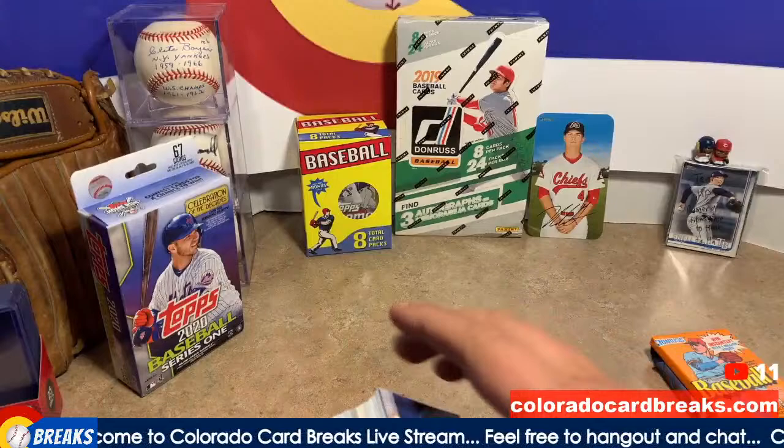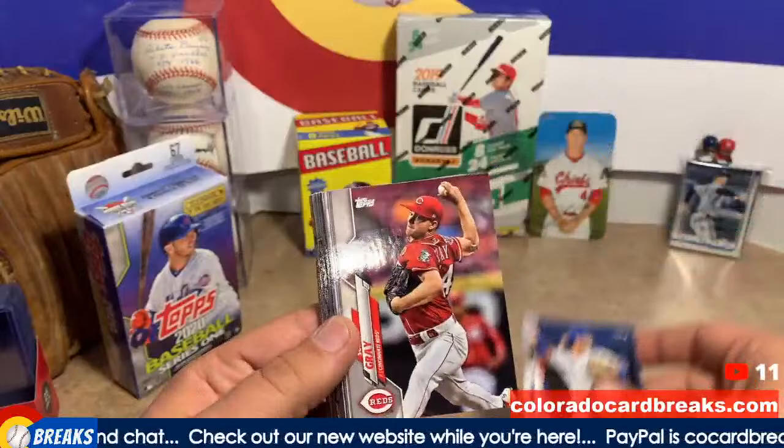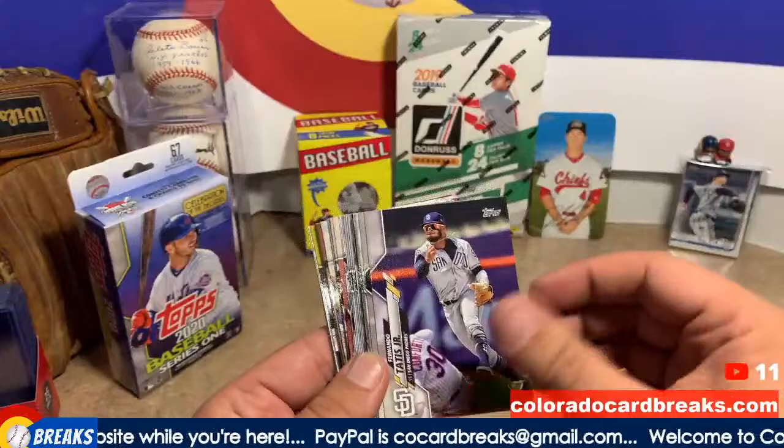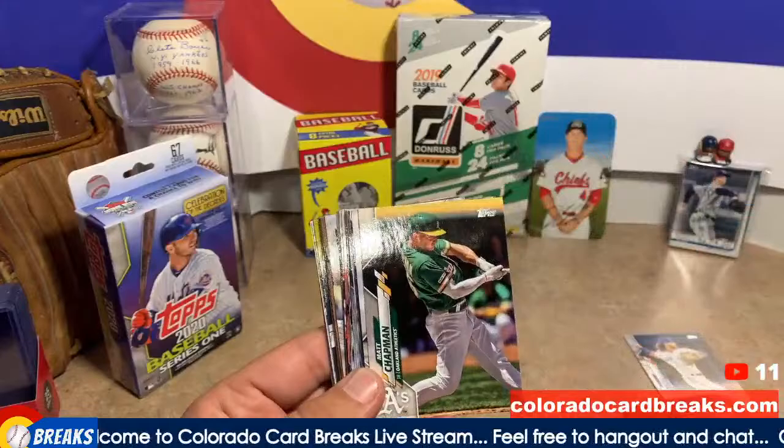Okay, got a Bo Bichette right on the front for you. I will sleeve up the hits for you, Carter. Bo Bichette. We got Gray, Tatis Jr., Anderson, Machado. Oh, very nice. Appreciate that, dude. That'll be a good one. We got Chapman, Vlad Guerrero Jr. This is a good pack.